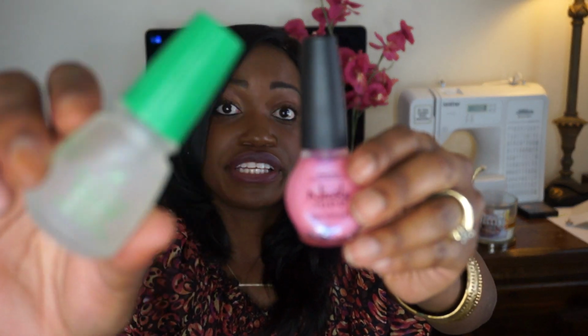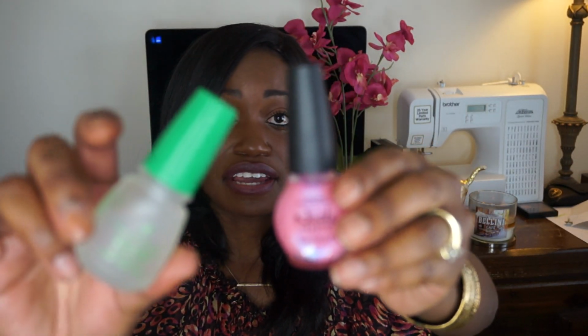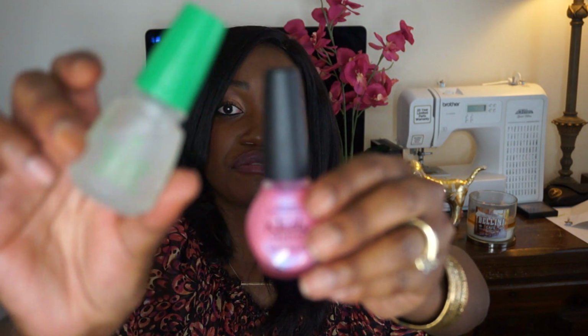This is like a gel coat. If you want to do your own gel manicures at home, this is what you need to use. You don't have to use a light or anything. This is the perfect gel base for you.